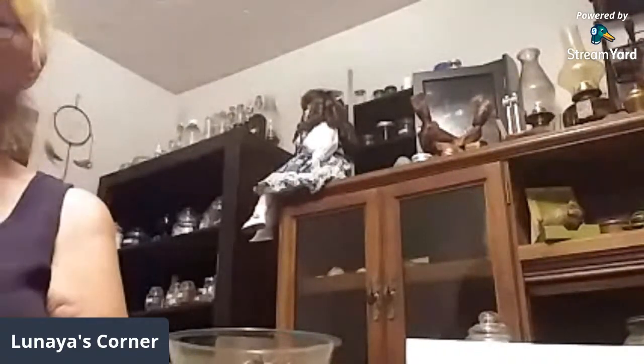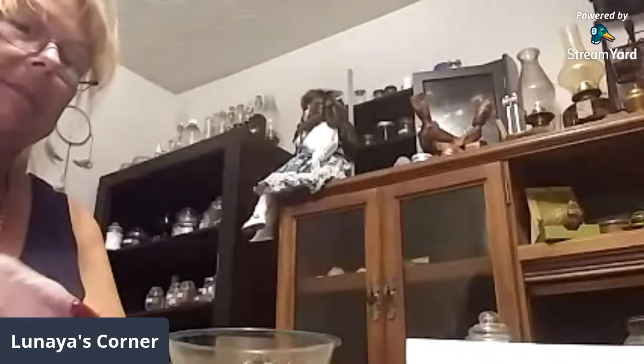So what we have left is incense and mojo bags. So the reason I didn't put the hair in the big jar yet is because I've got to make an incense out of that. So I need to get a jar. Let me grab a jar. Okay. And this jar has already been cleansed. So we're going to add our herbs to it.